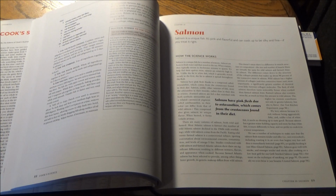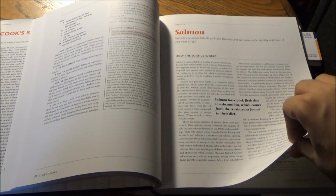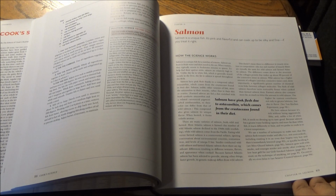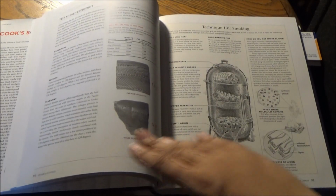Unless it's a really cool restaurant in town that serves up Philly-style cheesesteaks that rival yours homemade. That really shouldn't be the case, but if it is, well then go for it. Next up, salmon. A unique fish. It's pink and flavorful, and it can cook off to be silky and fine, if you treat it right.